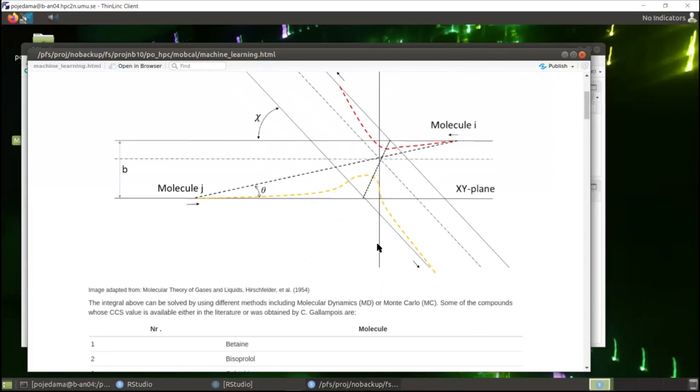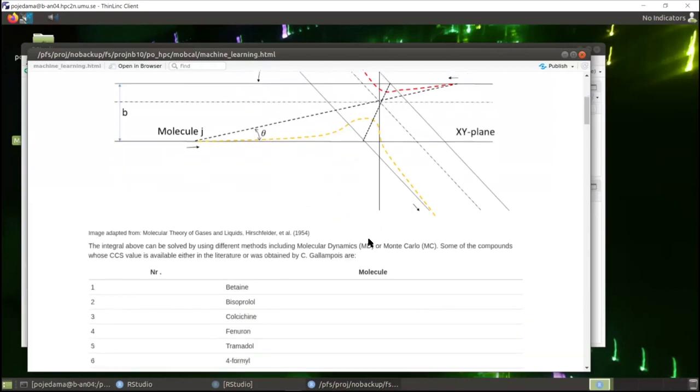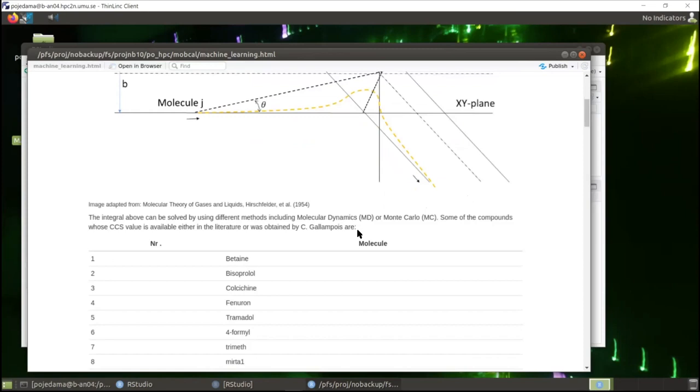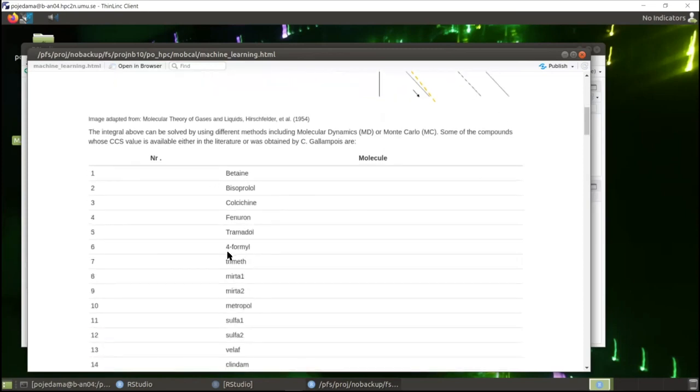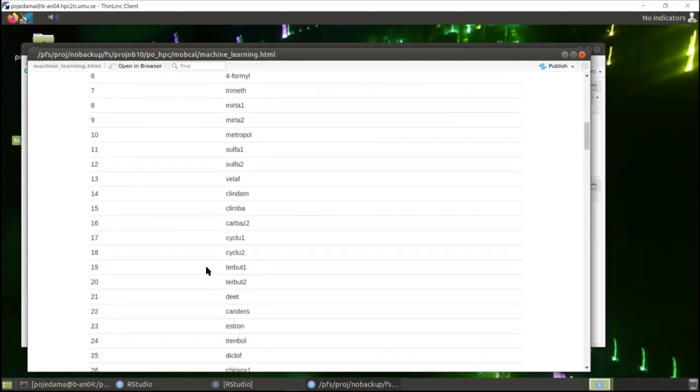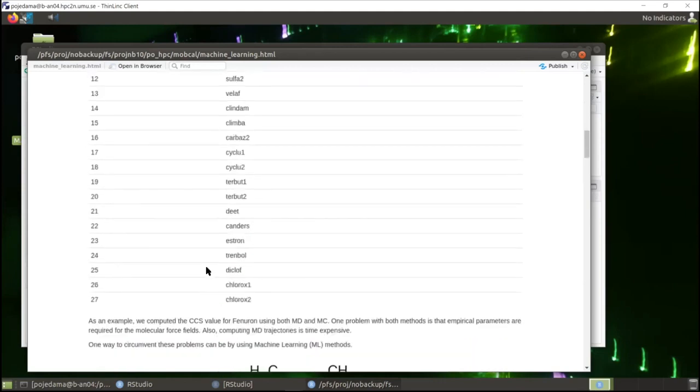So some of the compounds that Christine mentioned to me were these that are cited here, and there are only 27. We were studying more than this, like 50 compounds.